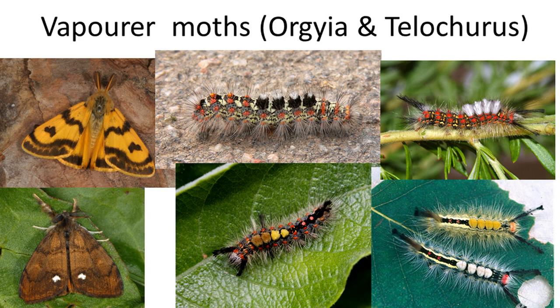Worldwide, there are quite a lot of species of vapourer moths. There is a chance that if you live in the USA or Europe, you have seen some of them. The moths are small and often overlooked, but they really do have wonderful looking caterpillars. Here is a challenge for you.